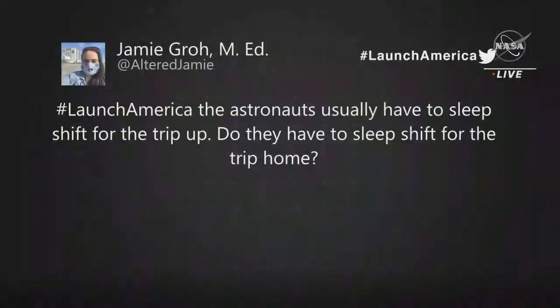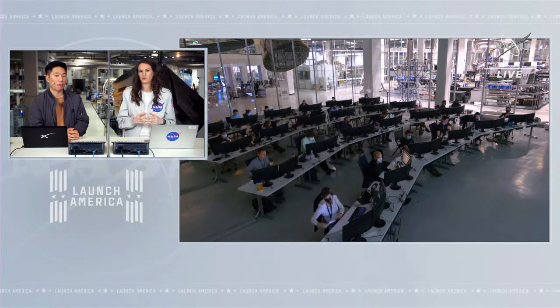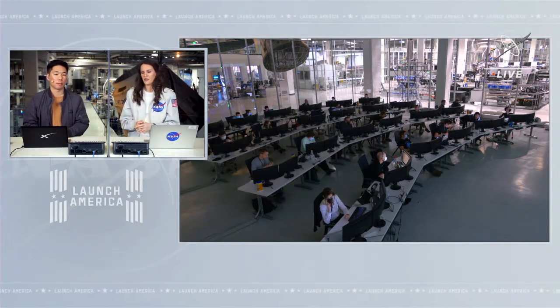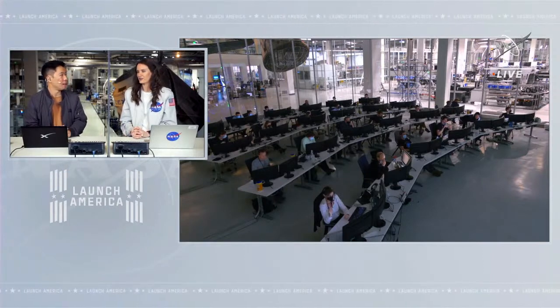We have a question from Jamie asking, the astronauts usually have to sleep shift for the trip up. Did they have to sleep shift for the trip home? Great question. It all depends on the timeline for undocking and splashdown, because we want to work in the ability for the crew to sleep while they're on Crew Dragon if need be. We're not seeing that today because it is a shorter undock to splashdown timeline. So the crew for this mission did have to sleep shift. They took about a 60-hour nap outside of their normal sleep time yesterday, and then had their sleep overnight as well, waking up at about 7:45 a.m. Pacific time this morning before boarding Crew Dragon and coming home.